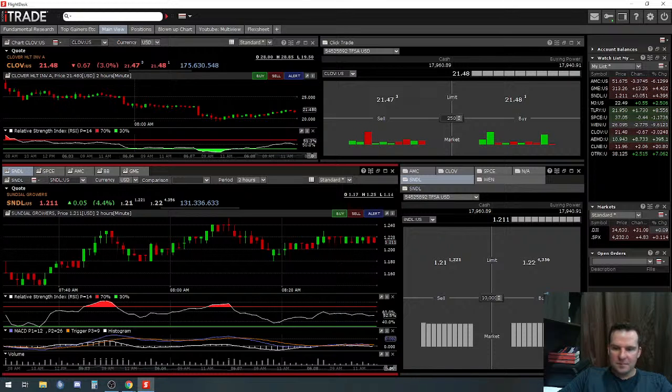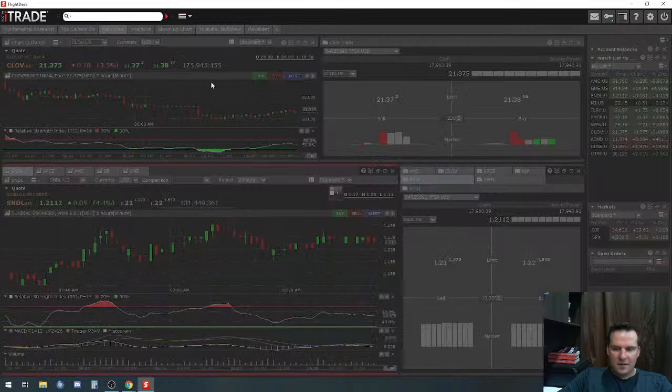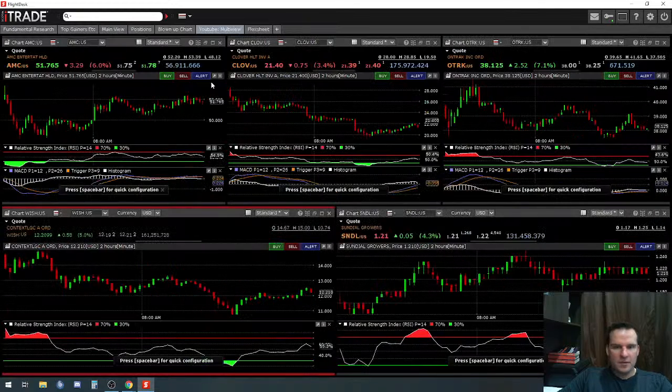$1.21 is holding. CLOV down 3%. We had a little bit of momentum there. I was tempted to jump in on that, but I did not. This RSI is like neck and neck. It's just fighting sideways. Let's take a quick look at our multi-view here.